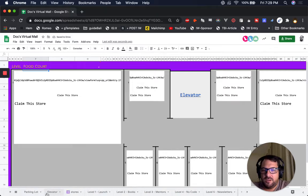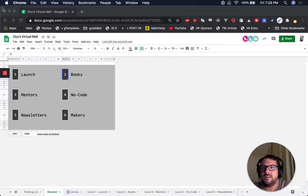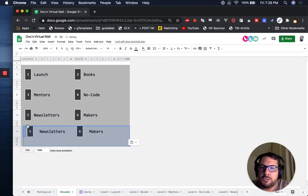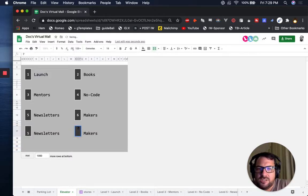And we want to put it on the elevator. So let's do this. Let's not do that. Let's make this a little bit smaller. Okay, we want to add a row here. Let's see if this works. We're one away. That's better. We don't care about that bottom. We do care about right there. We'll change this to 7.